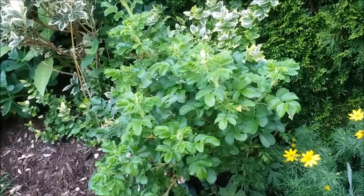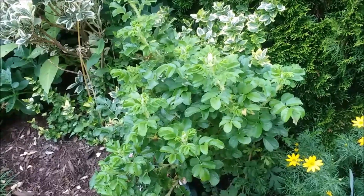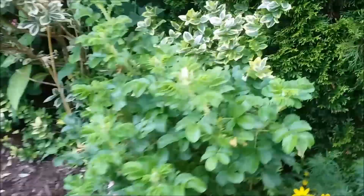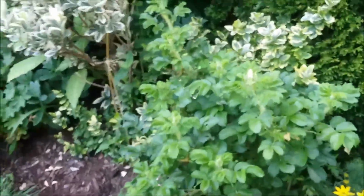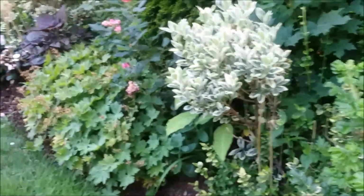And then here is my rugosa, Rosa rugosa, and it looks like it's about to reflower again. I thought it only gave one flush of flowers, but apparently it's going to flower some more.